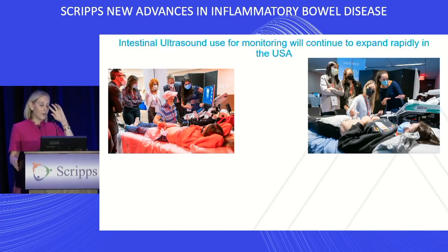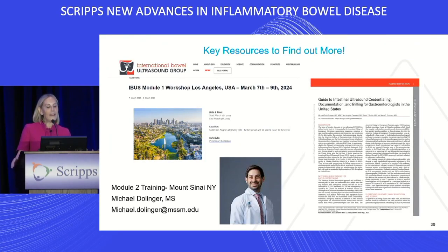There are 3 modules. Module 1 is basically hands-on, with puppets, and Millie came and did her module 1 in Chicago. The second one was in Chicago, and the third one is in Los Angeles in March. I think APPs should learn how to do ultrasound. I think this would be an incredible addition to your arsenal of tools. Once you get module 1, we're working on getting everybody module 2, and module 3 is like a test. It's not really complicated, but module 2 means you have to do 40 ultrasounds in order to be certified by IBUS. You get that in about 2 days at Mount Sinai, so anyone who wants to come, we're hosting any of you who've done module 1.